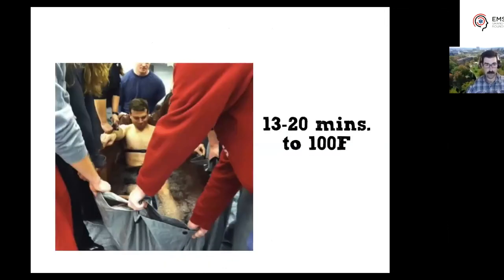So this is tarp-assisted cooling. They've basically just made a bathtub out of a tarp, rolled it up. And you can see, though, that it's still ice water. And that is pretty important.